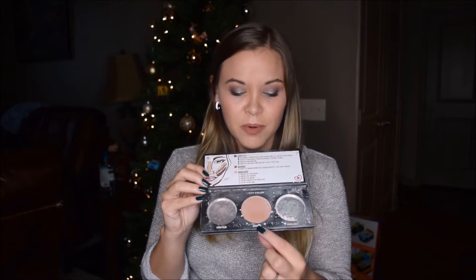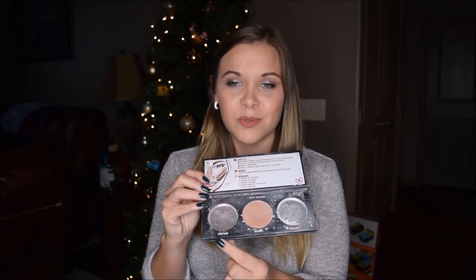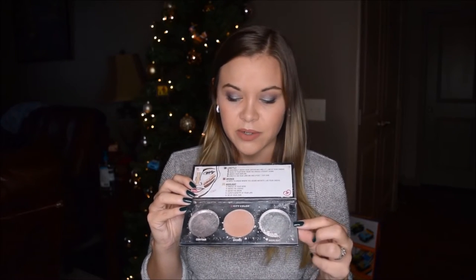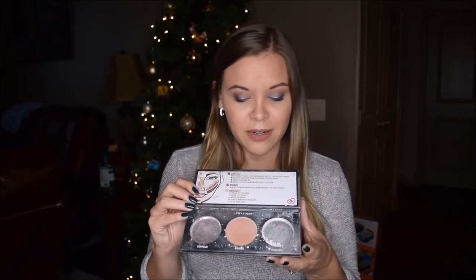Everything is gone except the bronzing shade because it is just way too dark for me. It's even darker than the contour shade was, which was what I actually did use for a long time in my bone, my contour area. But the reason I'm getting rid of it is because obviously I don't use it anymore. So I just figured I'd share with you guys that I am getting rid of this bad boy finally once and for all. I do feel like I have to go through some of my makeup stuff because I have absolutely no room for anything in my bathroom anymore.